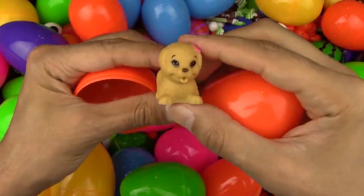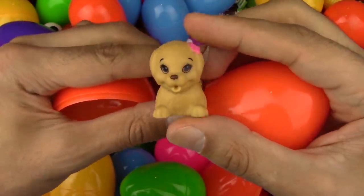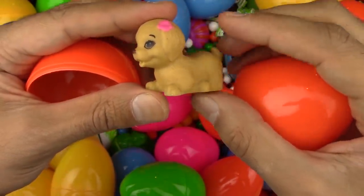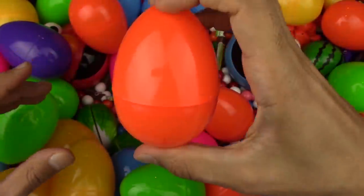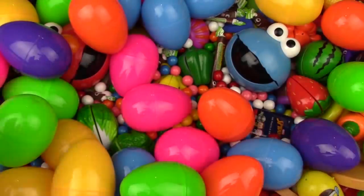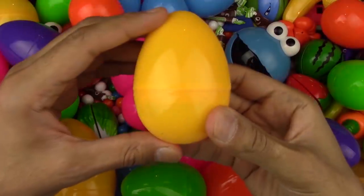Oh look. We got a puppy this time. Not a candy. It's Bobby's puppy. She is super cute. Nice. That was orange. Let's go on. Yay. Let's go on and check out the yellow. Let's see what's inside the yellow one.